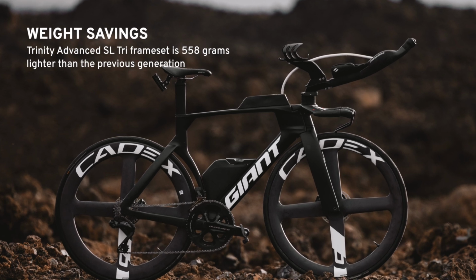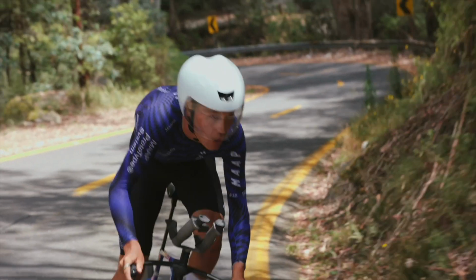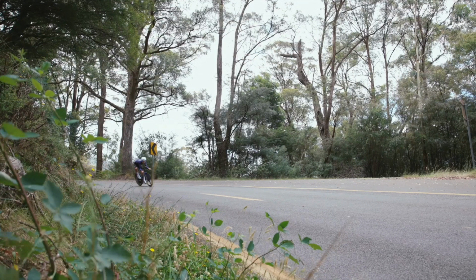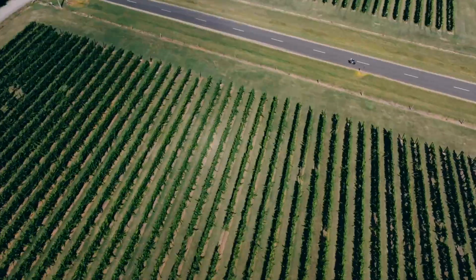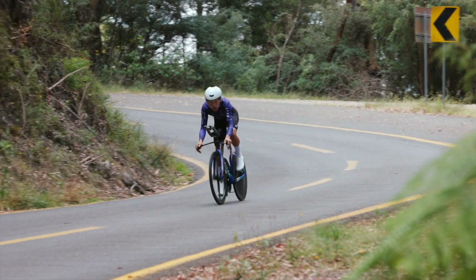And on the Tri versions, we shave over 500 grams. At the same time, because of our advanced SL technology, we can keep the high level of steering and also pedaling stiffness. So as a result, we achieve 12% more efficiency improvement. So that's really interesting, Brandon, about the efficiency of the new Trinity Advanced SL, how overall it was able to improve.